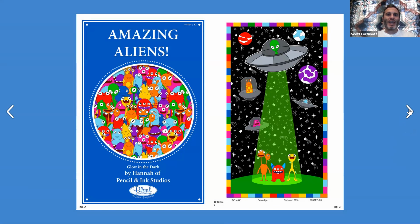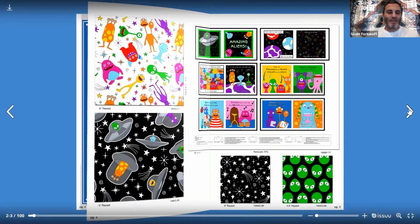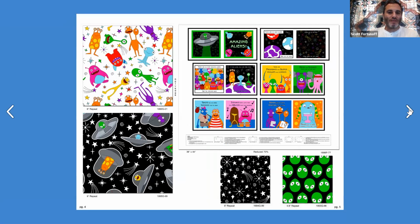First line is Amazing Aliens. It's a 9 SKU collection that ships in December. It's glow in the dark, and it's by Hannah, Pencil and Inks, and it's really kind of fun for all those kids out there dreaming of aliens. These are kind of fun and happy aliens, but we start out with this 24-inch panel, and then we go to the all-over alien print, and then the aliens and the flying saucers, and then we have a cute little book with the aliens messing around.